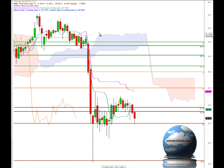In Ichimoku charts terms, we are trading down below the cloud and a fair way below the cloud, so we have a bearish market in big picture terms, but a bearish market also in the medium term and fast term time frames by trading down below the Kijun-sen, the pink line, and the Tenkan-sen, the green line. Chikou here is confirming the negative price action that we're seeing, so a fairly bearish market. Obviously for tomorrow's trading, that low around 30 is very, very important.